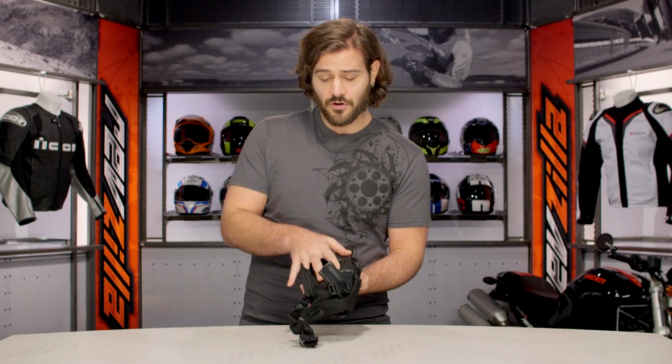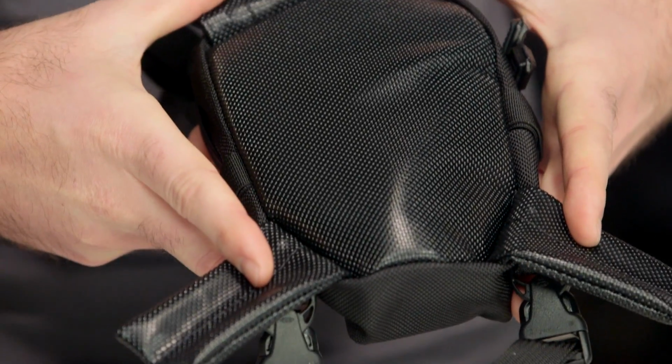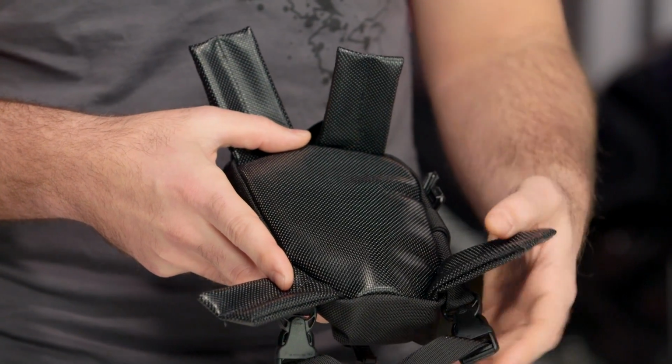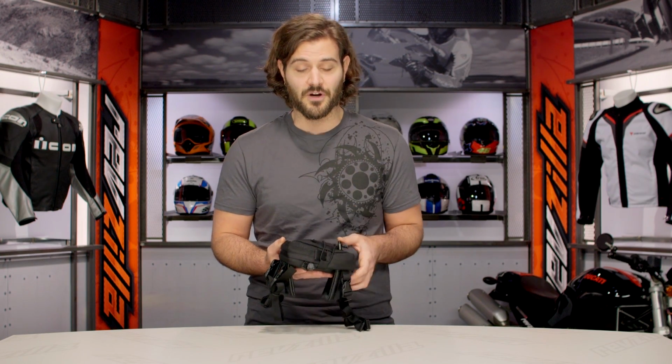When we flip this over, you're going to see the base is the same skid-proof, scratch-proof design that we see in all the top-of-the-line tank bags from Wolfman. So it's not going to scratch your tank or cause any damage. It even has these little flaps here, and these flaps are going to keep the harness from rubbing on your tank as well. So if you're out there and you're crashing your dirt bike, that's one thing, but the Wolfman bag isn't going to scratch up your tank whatsoever.